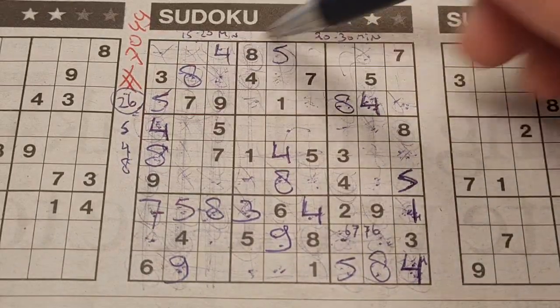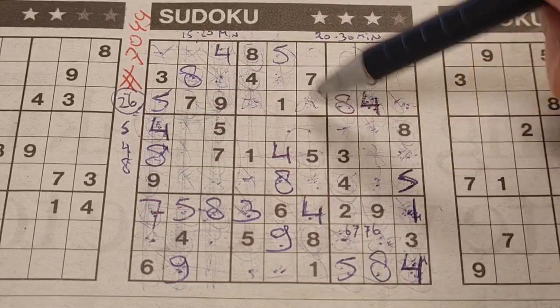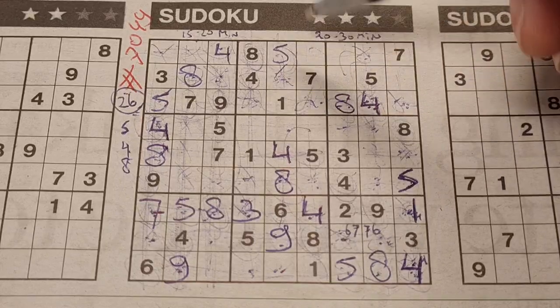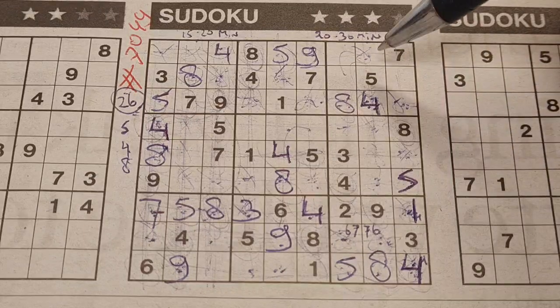4 missing numbers in this big square. One of the missing numbers is 9. We have a 9 in the third row, no 9 in these 2 boxes. We have a 9 in the middle column, no 9 in that box. So 1 box left for the 9 in this big square should be there.